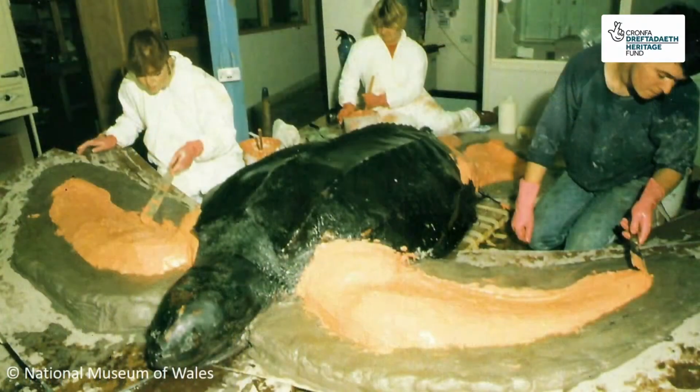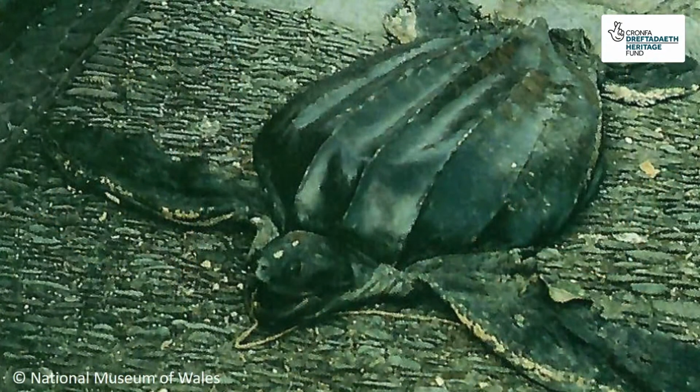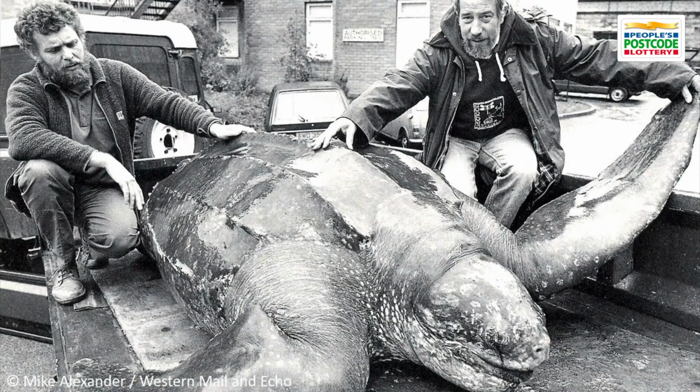It was such an important find that people were involved, interested in all over the world. A team came over from the States to help with an autopsy. And eventually the turtle ended up in this quite spectacular display in Cardiff. It was there for many years. It's still in Cardiff, and it's still on display. No, not quite as spectacular as the original.